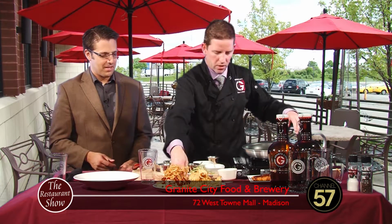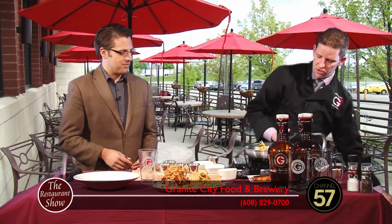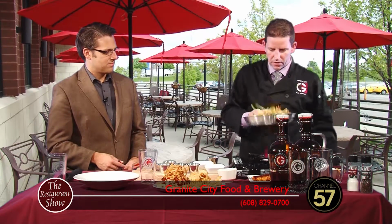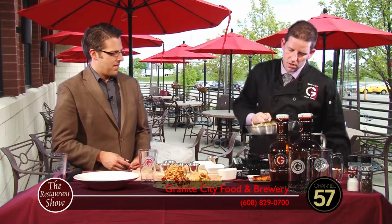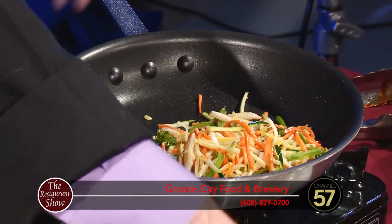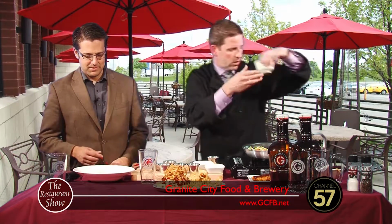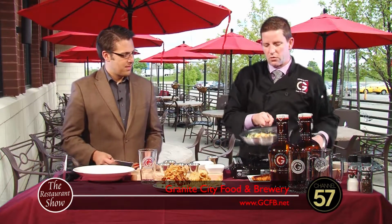Just the last minute here, we're going to throw in our vegetables, and give those a nice quick saute. We'll give them a little toss. Okay. And this is what goes along with the salmon, then? Correct. The salmon's served with a sticky rice. The sticky rice is just seasoned with a little bit of mirin, which is rice vinegar.